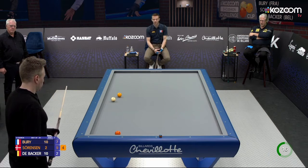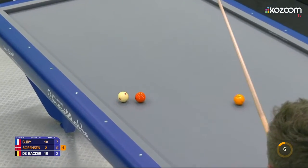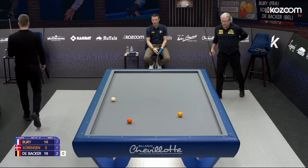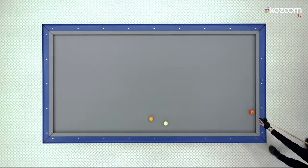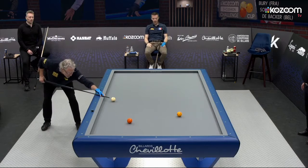Something minus something is how much? 24. He missed by so little, but stays at 9 again, we have to say. Yeah, he missed by 0.1 millimeter in the first cushion.